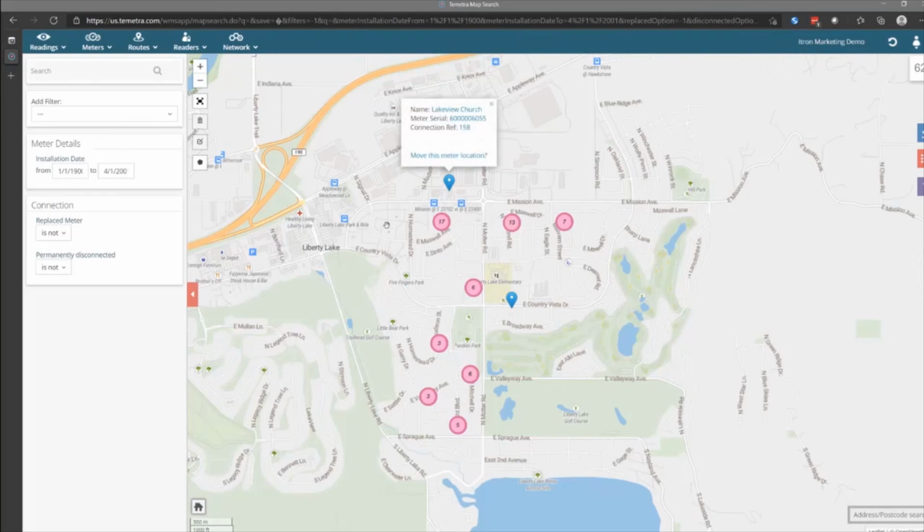Another option, if I'm looking at this saying, yeah, we probably need to get around to getting these meters replaced, but I don't have the manpower right now, or I don't have the capital right now to go out and buy 62 meters, or maybe there's a really long lead time on those meters. So what I'd really like to do is prioritize this list a little bit. And I can do that based on historic usage with Temetra. And so a couple ways I could go about doing that.